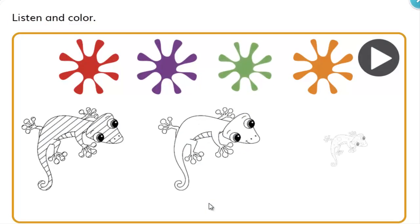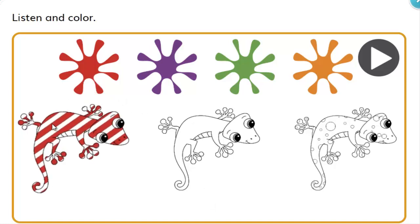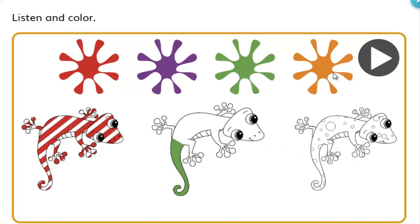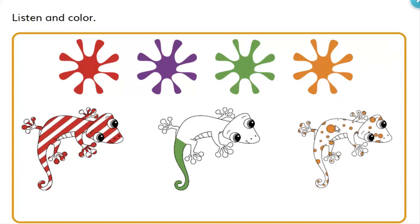Find the lizard that has stripes. Color the stripes red. Great job! Find the lizard that doesn't have spots or stripes. Color the tail green. Try again. Great job! Find the lizard that has spots. Color the spots orange. Great job!